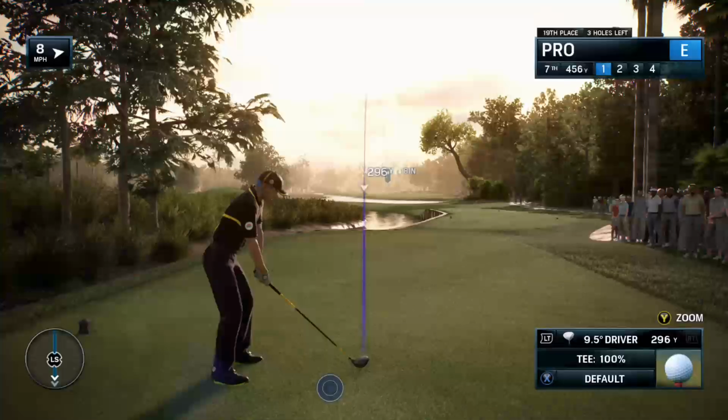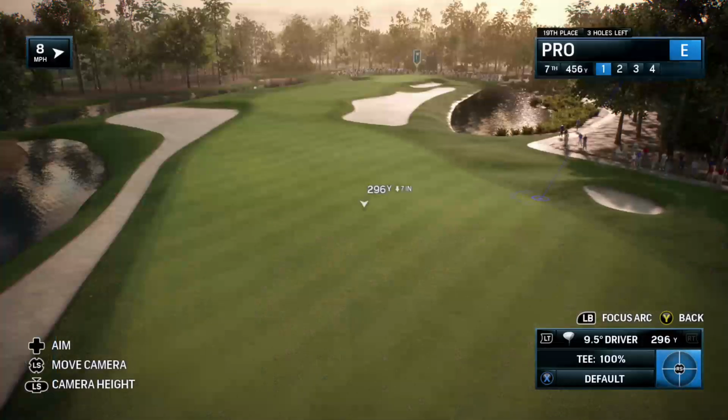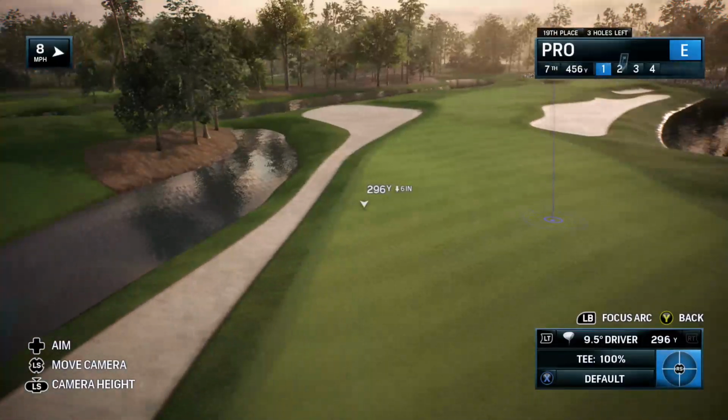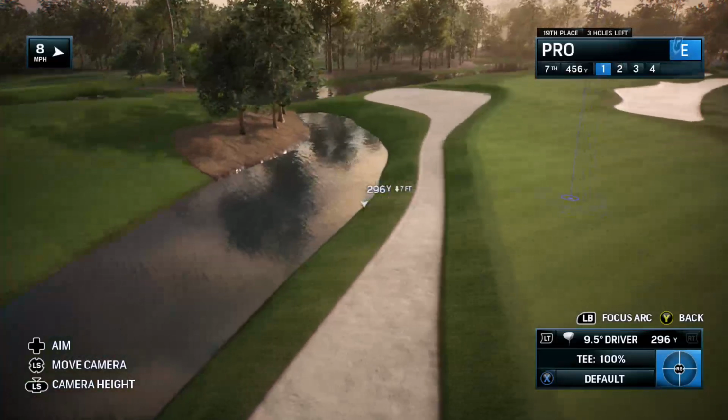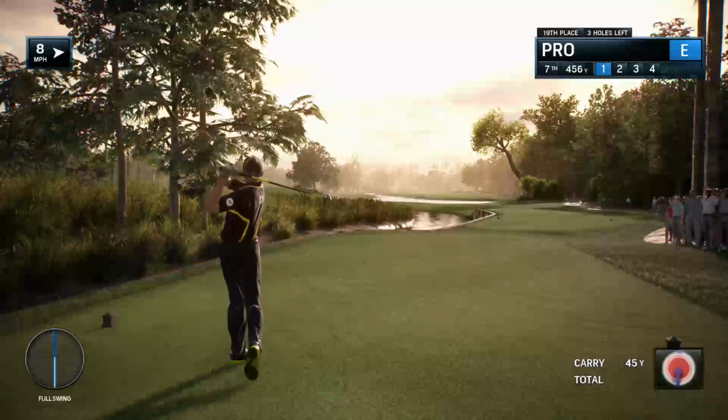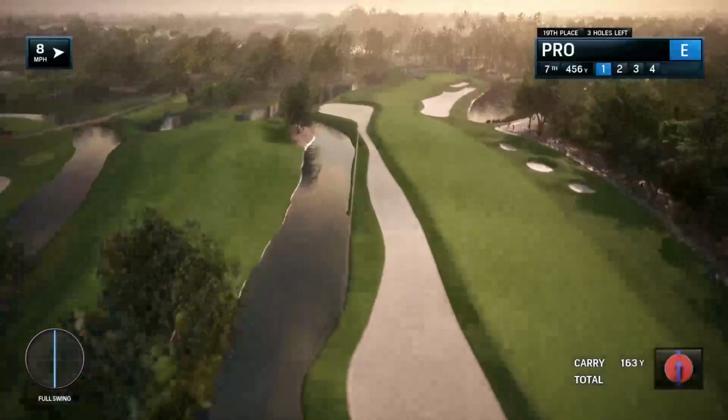Action continues at the 7th. Has not been a stellar performance to this point, but Frank, not too bad. No, when you consider 4-round events, Rich, you're going to have a period where there's a little lull. As long as you can minimize the damage over the course of 4 days, it turns out all right.